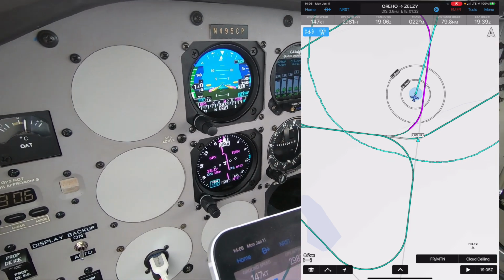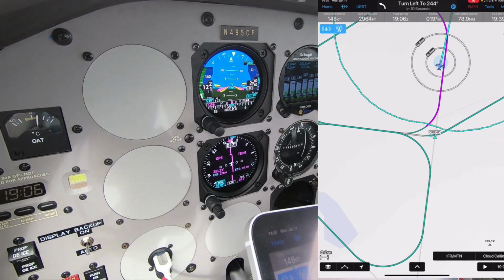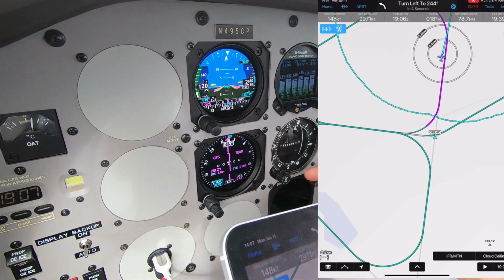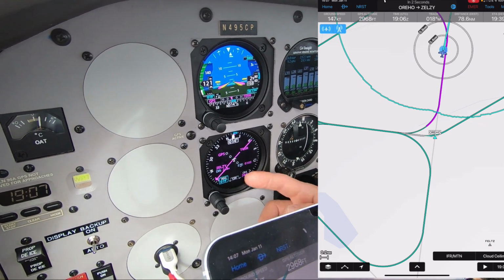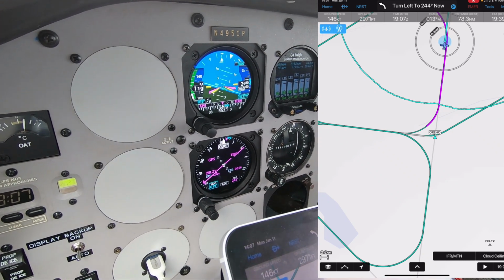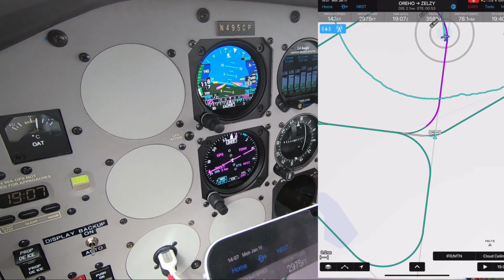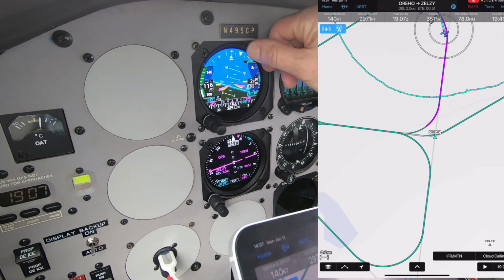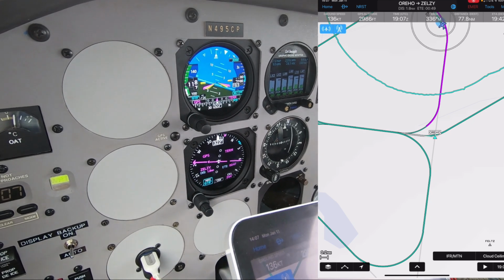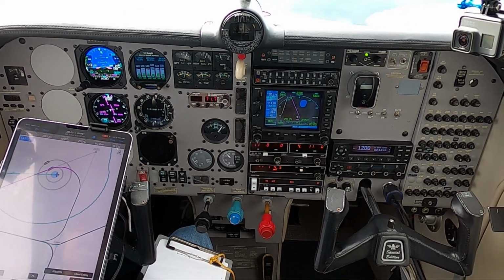See what it does in a sharp turn further up there, up north. Coming up, left, 244, 3 seconds. And it automatically turns the course indicator to 244 degrees. You can see it down here. And I actually get a standard rate turn. That's the little airplane icons up there, a standard rate turn for the current true airspeed. So it's been undershooting both turns.